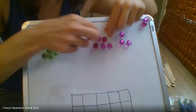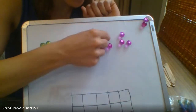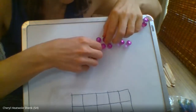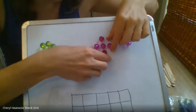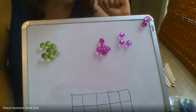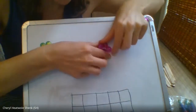Look, I'm doing it a different way. That's still 5. If I put it in 2 rows like that, yeah, it's still 5. What if I arrange it like that? Still 5. There's lots of ways to make 5. That's a new one. It's still 5. I'll do it like this.